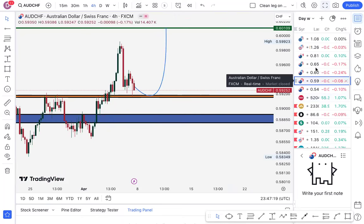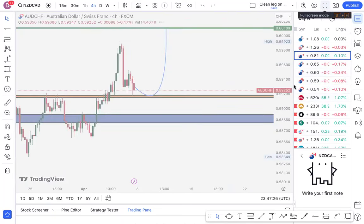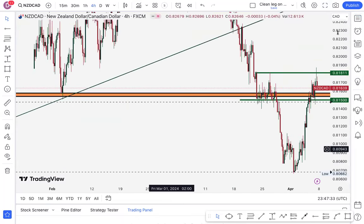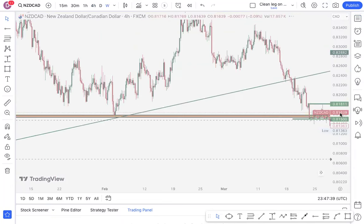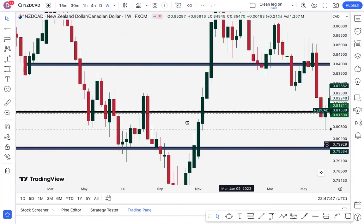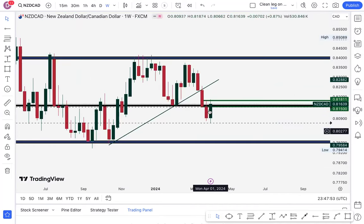I think I need to talk about NZDCAD. For NZDCAD, it has a very similar structure to NZDUSD. You'll understand the reason why I'm doing all these things when I get into the dollar index. Without wasting much time, this is what NZDCAD looks like on a weekly time frame. We had a decent breakout on the weekly time frame, daily time frame, 4-hour time frame, practically all time frames. This was the breakout here, and then this was the pullback.